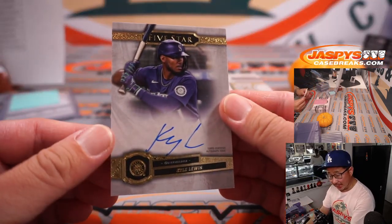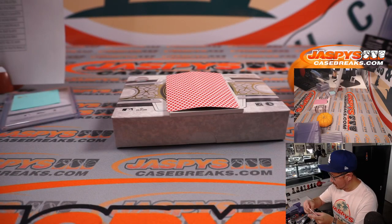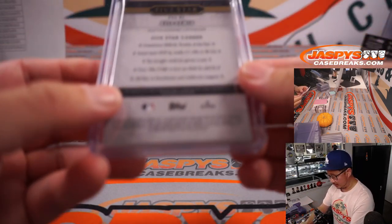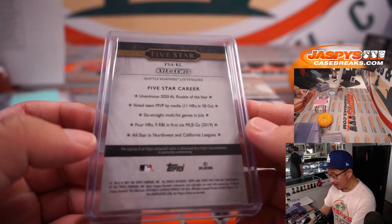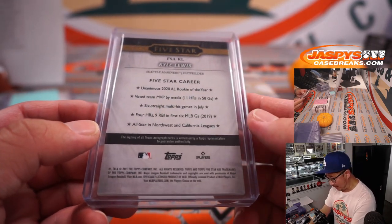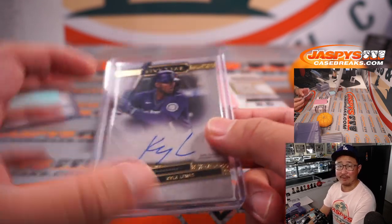There's Kyle Lewis, nice one for the M's. That'll be for El Guapo. Nice. Yeah, your unanimous 2020 AL Rookie of the Year, and voted team MVP by the media. He's got a bright future.